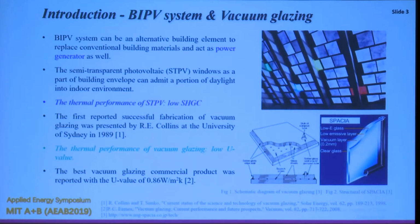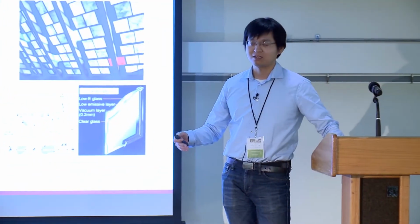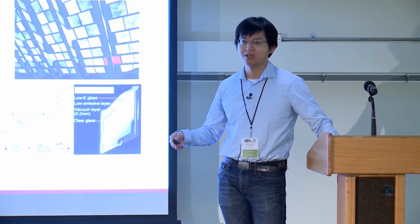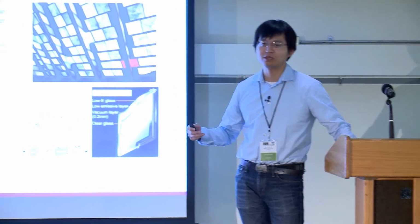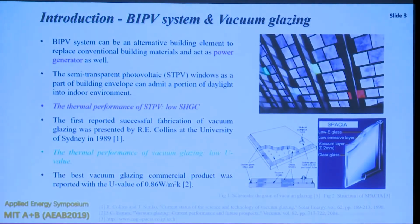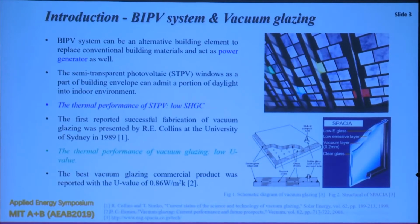And another thing about the semi-transparent photovoltaic window is the thermal performance of that kind of window. It has a very low solar heat gain coefficient. In that way, this kind of window can control the solar heat gain to achieve energy saving, especially in summer when cooling is required. But can the BIPV system provide the ultimate solution for advanced fenestration product to achieve an energy saving building?